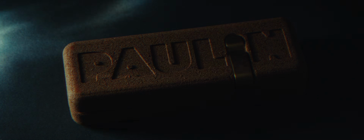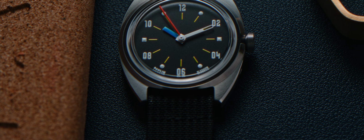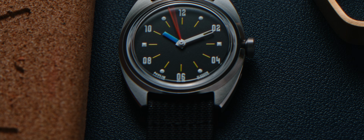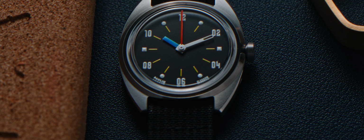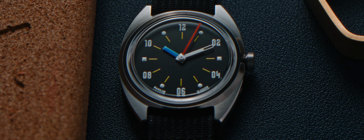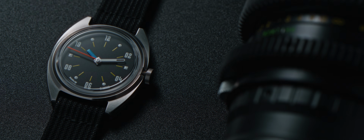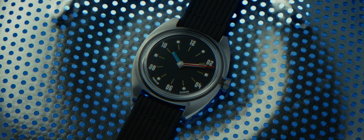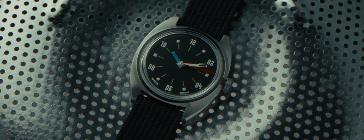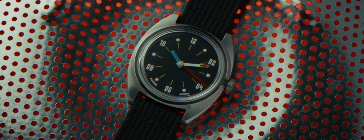Final assembly happens in Glasgow, above the River Clyde. Every element chosen carefully, every limit intentional. A small team, piece by piece, building clarity into form. This is Module D by Paulin Watches. Not an impulse buy, not careless, quiet, intentional, uncompromising.